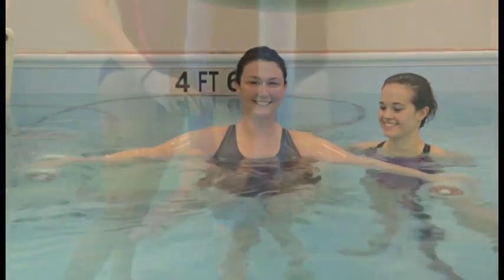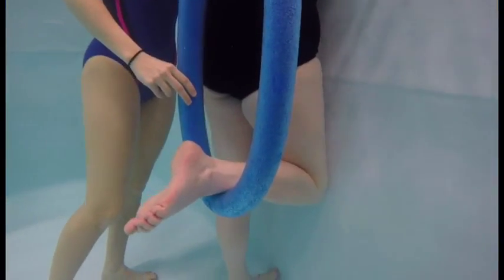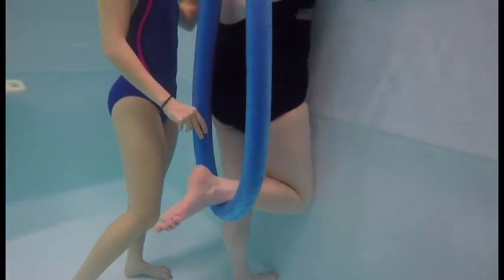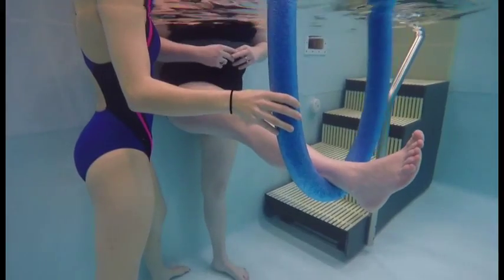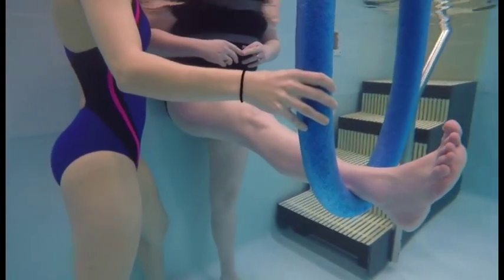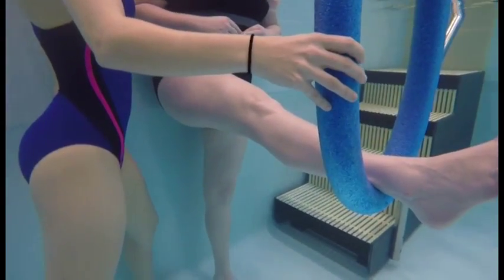Another example of buoyancy-assisted exercises is using the noodle for hamstring and quadriceps stretching. This technique can also be used on patients needing passive stretch to improve range of motion. The uplifting thrust at the end of the lever arm promotes improved mobility.